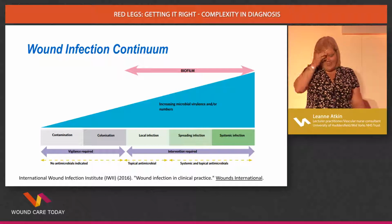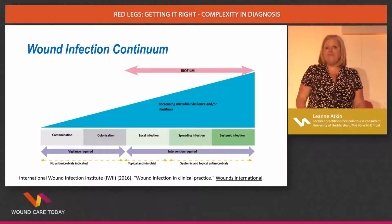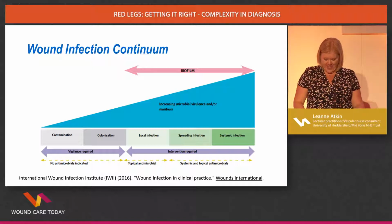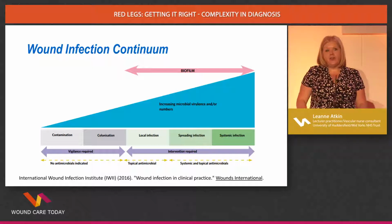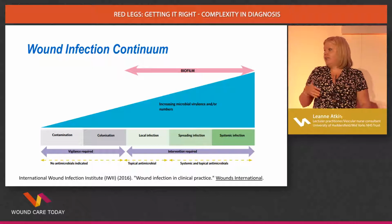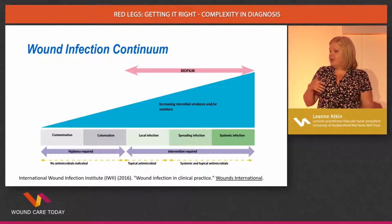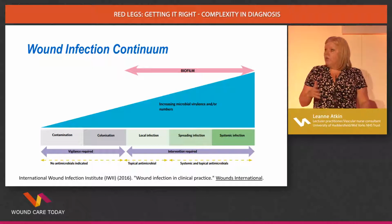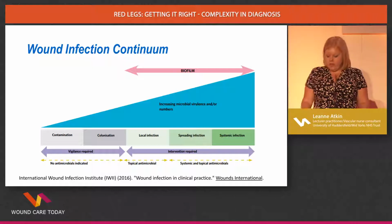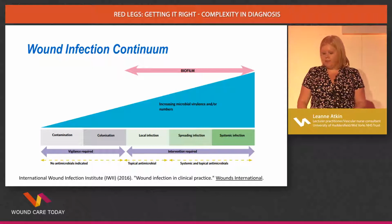Mr. Kinsley, our lovely chairman, started talking about this when I first became a vascular nurse, so many years ago now. We know that these wounds are often contaminated, and we know that these wounds can move through a continuum of contamination, colonization, local infection, spreading infection, and systemic infection. When we're talking about cellulitis, we're talking about this final end of this spectrum, this systemic infection.